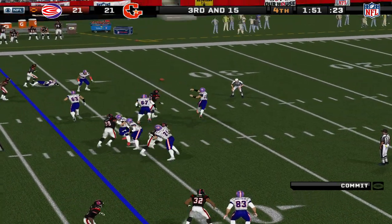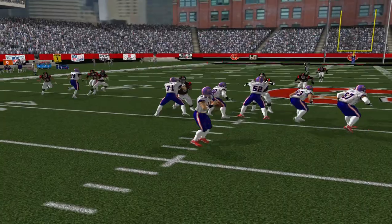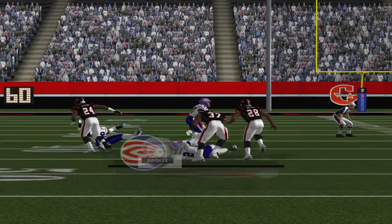Gets rid of it. Short completion to the wide receiver on the right side, and he's tackled behind the one by Crosby. The home team calls a timeout. They have two.